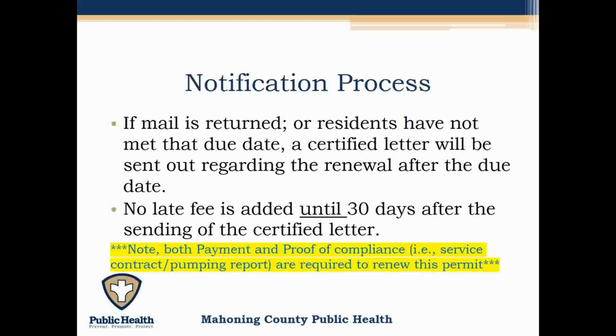It's easiest for everybody and it's less work for everyone, and we can keep the fees lower as long as people comply. So that's why we want to make sure that we send you a certified letter regarding the renewal date. You're not getting a late fee at that point. Just because the date has already passed does not mean we have to issue a late fee right there. That being said, we do actually have to eventually issue a late fee. If you don't pay that within 30 days after the certified letter, that's when a late fee gets added to that. Okay?